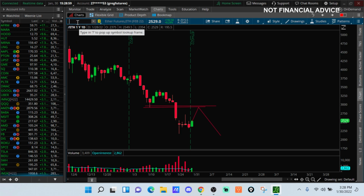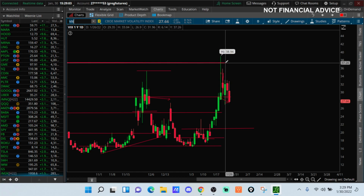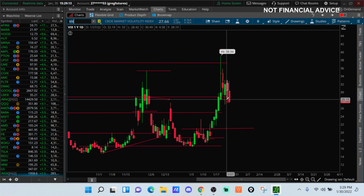Briefly, I want to break down the VIX, the Volatility and Fear Index. And VIX got a nice good move. 37.20 was my resistance for the VIX. Went a little bit higher. VIX sometimes likes to spike some resistance levels a little bit. But as usual, the VIX kind of fades back down and reverts to the mean.